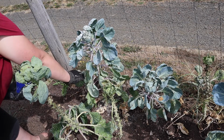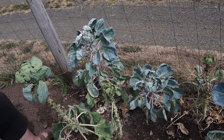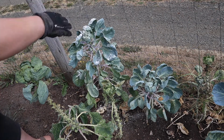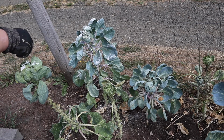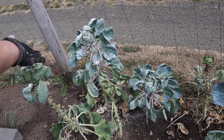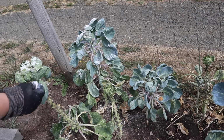I'm using food grade diatomaceous earth, which is supposed to be better for humans and food and all that stuff. I still wouldn't want to put it on something that I'm going to be eating tomorrow. And whatever has been treated with it, I would still wash really, really well, even though it is a natural substance.